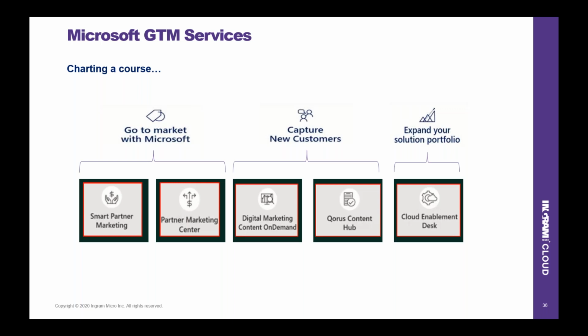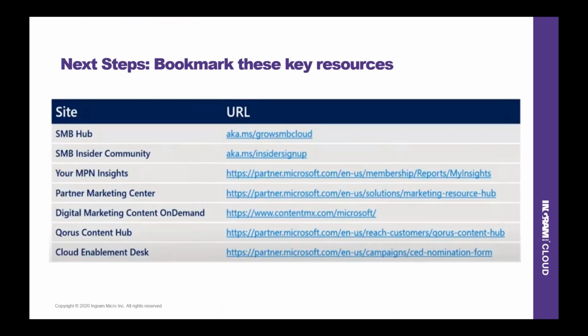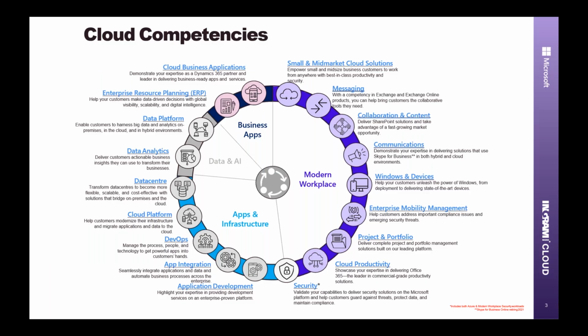So on the next page, I have shared all the important URLs, please bookmark them. If you click on a URL, it will take you to the content where you can execute what you need. So this slide is a bonus one, just the last one.